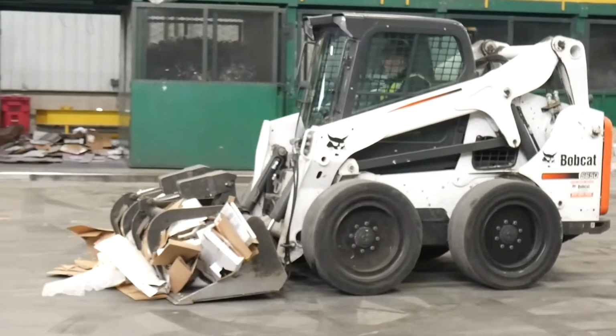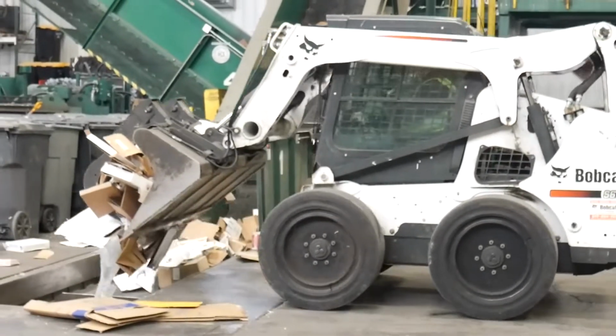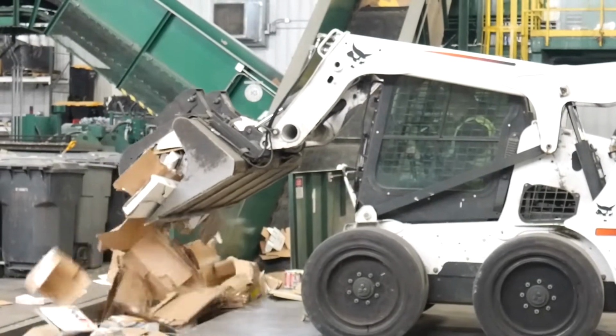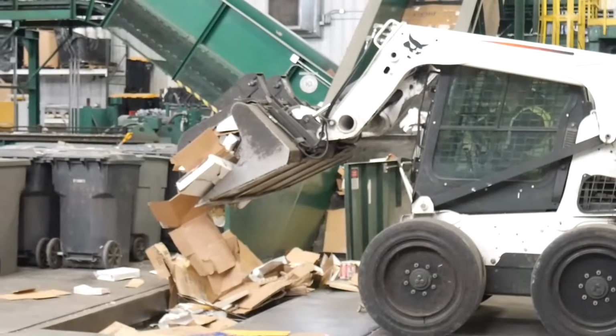So when we push out a bunker and have enough of a pure commodity, we'll take that and push it out, and the bobcat will help process that item further to become a bale. So this piece of equipment is a vital piece to keep the heartbeat of the MRF going at a good rate.